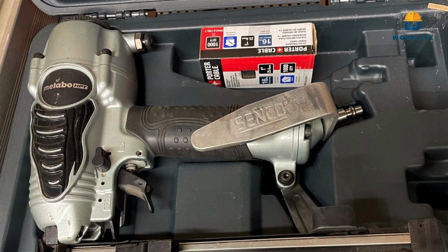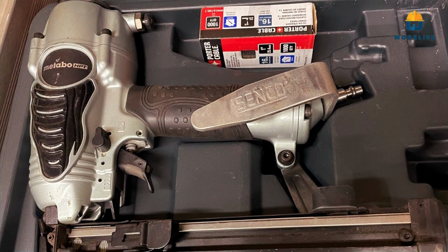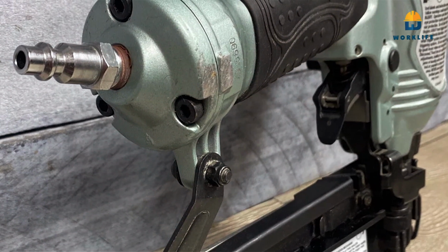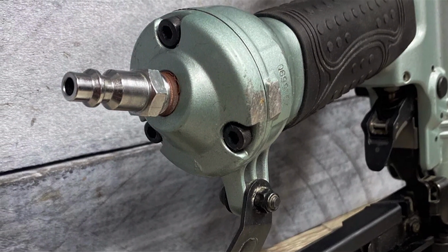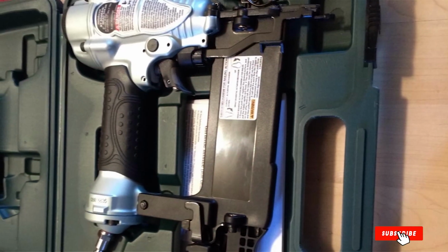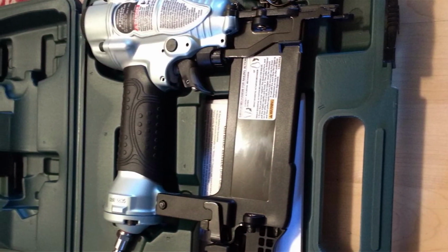Durability is enhanced with its robust aluminum body, designed to withstand demanding job sites. Compatible with a wide range of finish nails, it offers versatility and efficiency, making it perfect for both professionals and hobbyists. For those seeking reliability and performance in a pneumatic tool, the Metabo HPT delivers on all fronts, ensuring every finish is smooth and precise.